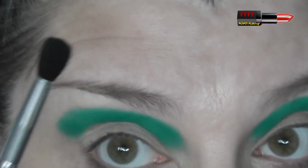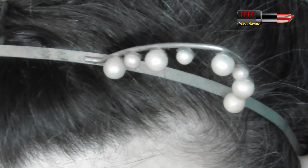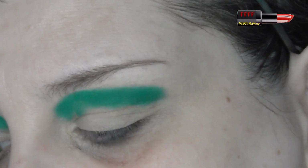Okay, let's start off with those. I'm just going to use my colour switch to take the colour off of this brush. And I think I'm going to grab one of the Animal brushes. This is the Tapered Blending Brush 6.